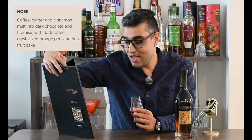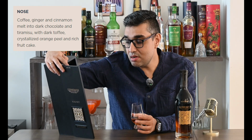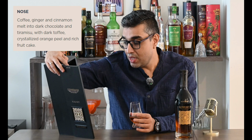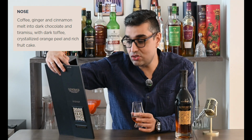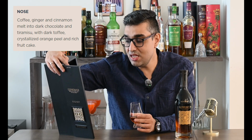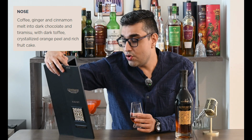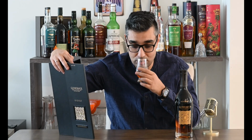It says the enticing warmth of coffee, ginger and cinnamon bursts forth, then melts into dark chocolate and tiramisu. Old-fashioned dark toffee emerges alongside crystallized orange peel, cocoa, cream caramel and rich fruit cake. Now that's a lot to take in. Let's just go with the nosing.